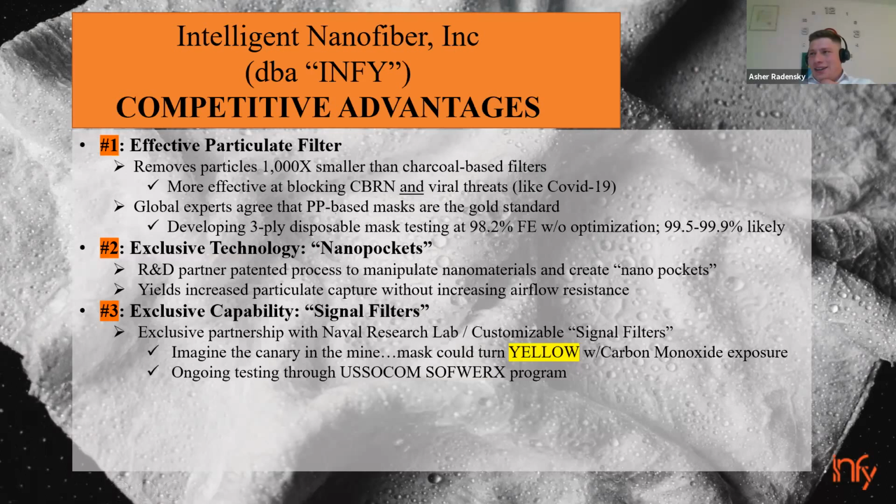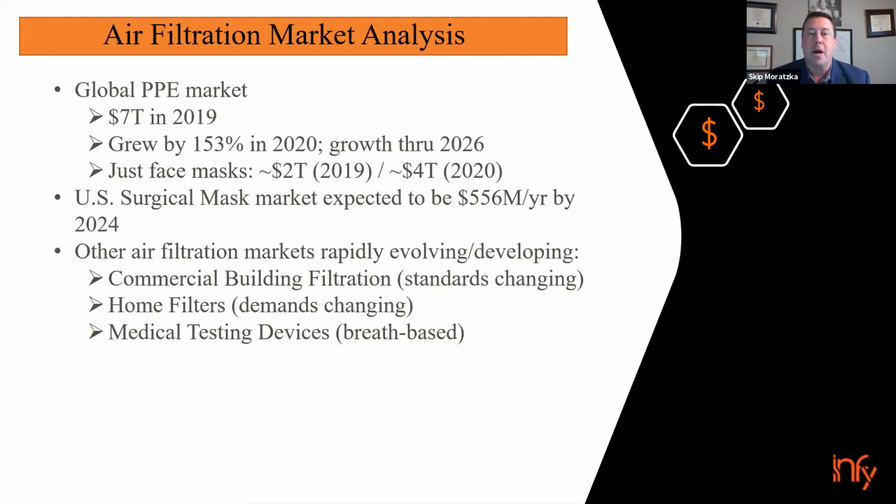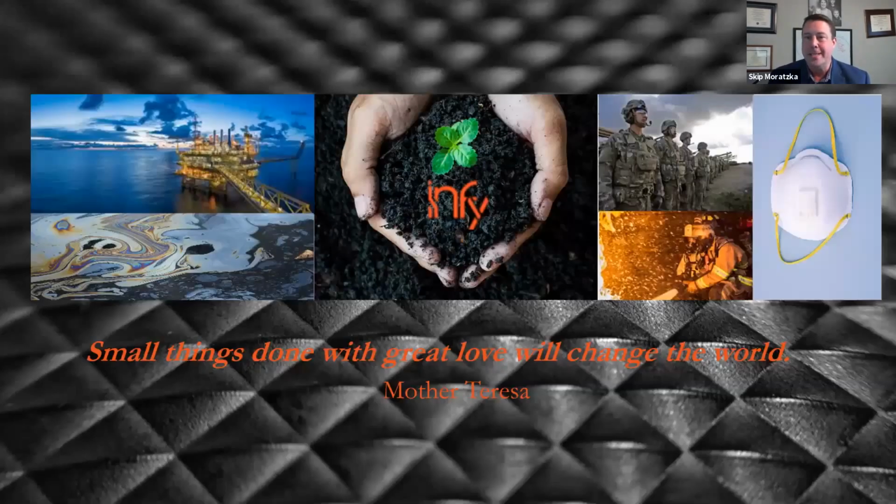We're currently testing that, with a 15-second warning, for the U.S. Special Forces Command. It also has a technology that we can embed to make it self-decontaminating. So imagine a mask that will visually alert you, protect you, and also decontaminate viruses. That's what we're making. Huge market, 7 trillion and growing. I think that's all we need to say about that.